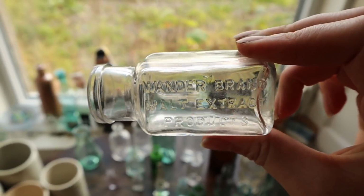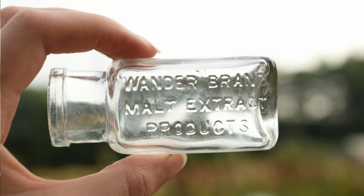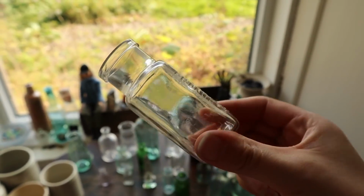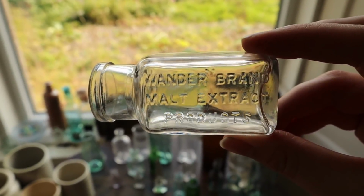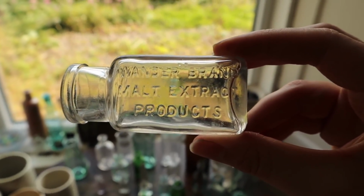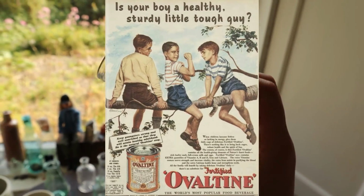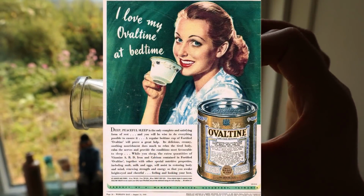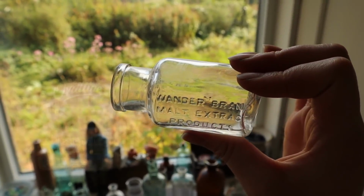Anyway, the last embossed bottle we're going to talk about is this cheeky little bottle here. And this is Wander brand malt extract. Dr. Georg Wander was a Swiss pharmacist born in 1865. He developed a malt extract to help reduce the high mortality rate in children due to malnutrition. And after his death, his son took it over, and he was also a chemist and pharmacist. He developed the malt extract into what is now known today as Ovaltine. In Switzerland, it was Ovomaltine. And so Ovaltine is still going today, and that's how it started.